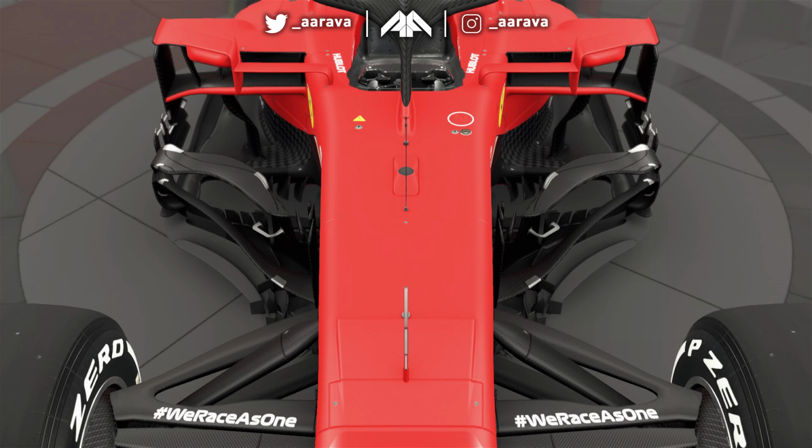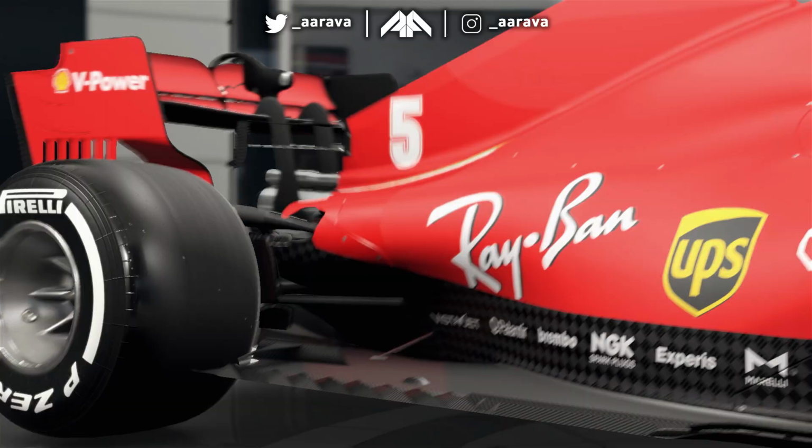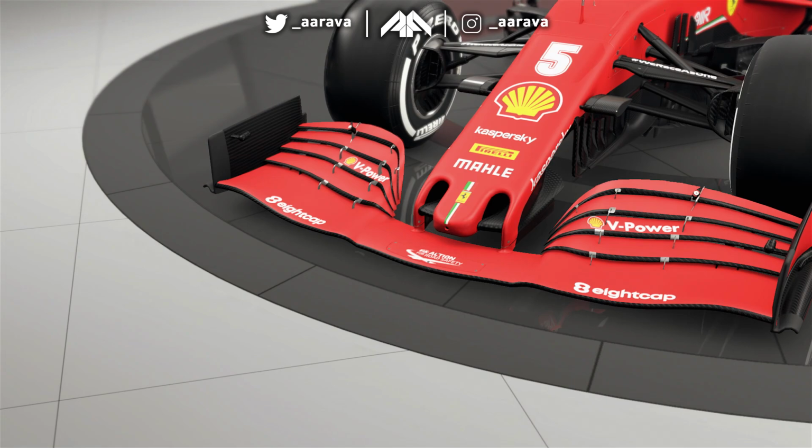Because it needs it. After last year, we saw how horrendous they were in a straight line. They've improved it somewhat for 2021, but I feel we can do better for the Ferrari team. We can really inject some speed into that car in a straight line and probably break the entire game engine in physics as we do it.